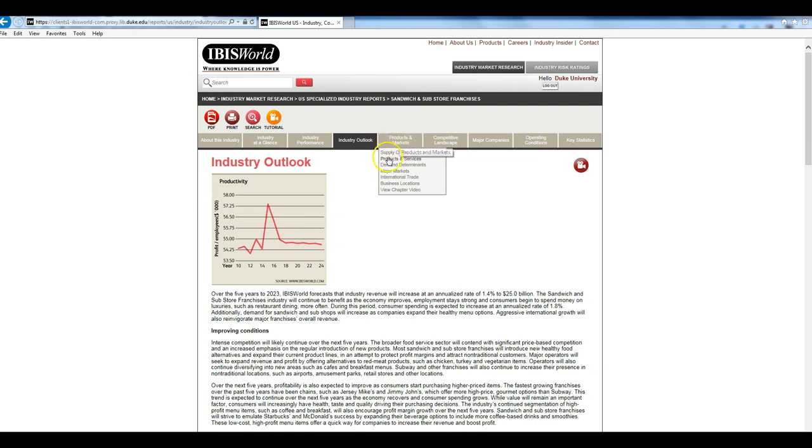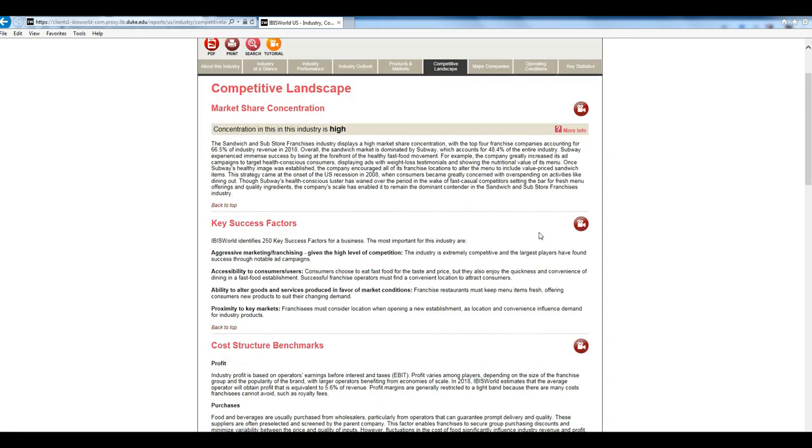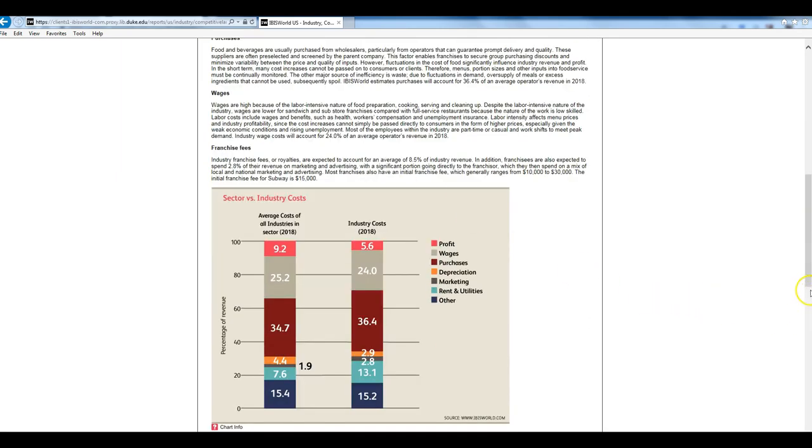Products and markets also includes like the major markets, the business locations, supply chain information. Then competitive landscape will also include things like the market share concentration, so how many players, how intense is the concentration. In this case, it's quite high. You'll also get some things like key success factors, cost structures.